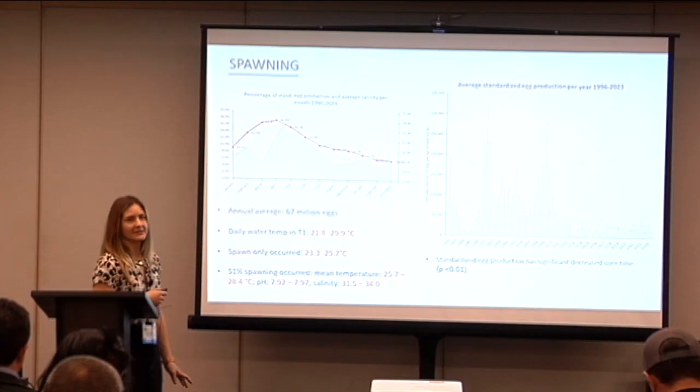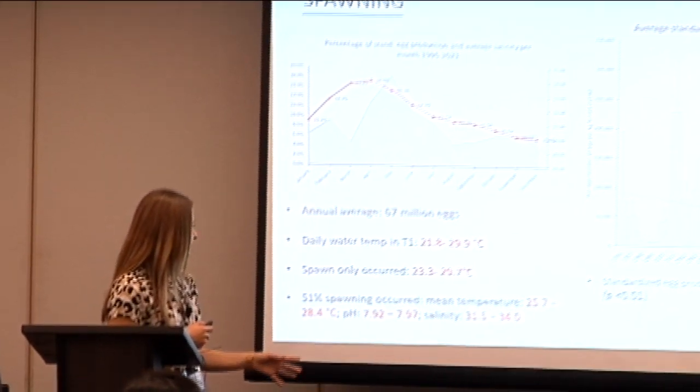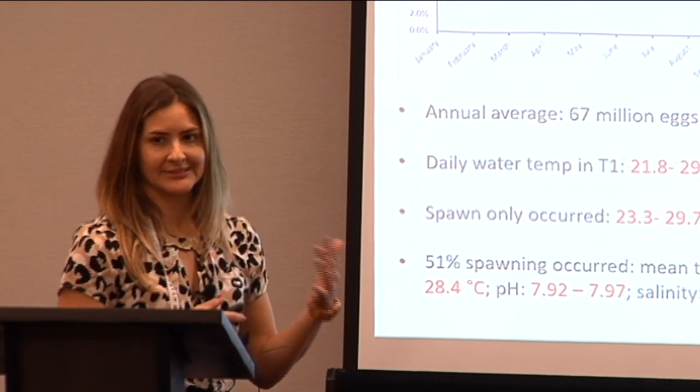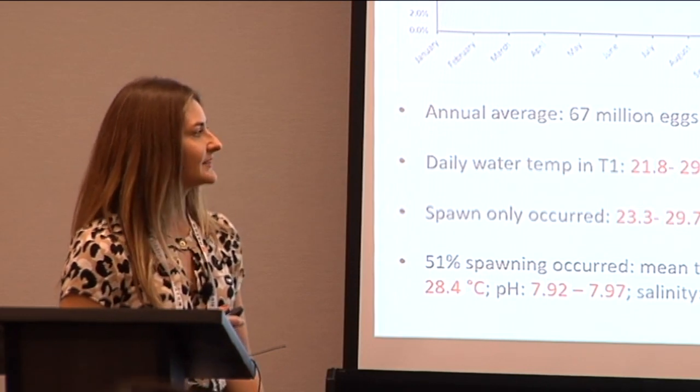So 51% of our spawns occur at mean temperatures of 25.7 to 28.4 degrees Celsius and salinity of 31 to 34. Our annual average for eggs collected was 67 million eggs. This is the average standardized egg production per year. It's standardized because we're talking about the total number of eggs collected related to the spawning female biomass present in the tank during the same period. And we can see that our egg production has decreased over time.